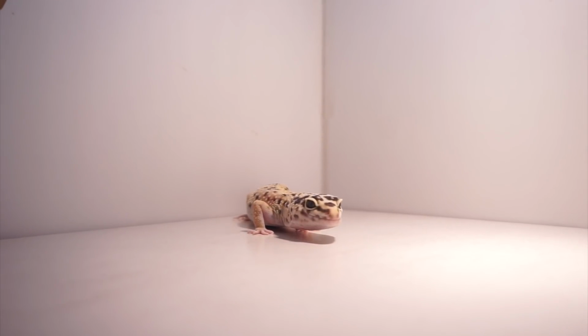So they're both beautiful creatures. Honestly, if you could get both, get both. But in my opinion, I find that bearded dragons are a little bit more interactive, you could interact with them during the day and everything.